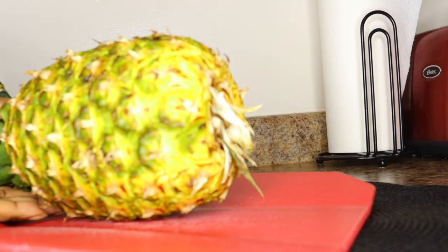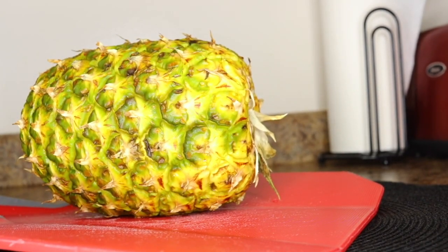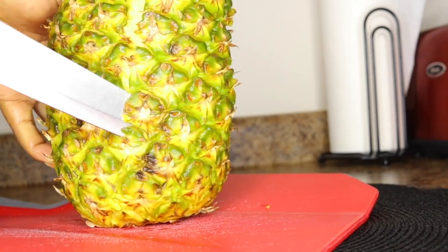It actually tastes so good and will keep you full for long without feeling like eating too often during the day and gaining a lot of weight. So in order to come up with this recipe, the first ingredient I will be using will be pineapple.